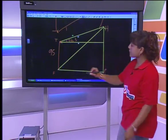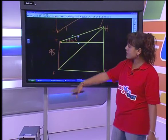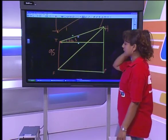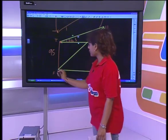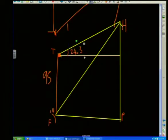Then they say, if you go to the bottom of the tower now, to the foot, so imagine that you've come all the way down the elevator, and you're at the bottom of this tower, and you're looking once again up from that point to the topmost part of the hill, H, that angle they measured as 32.8 degrees. They ask you what the height of this hill is.